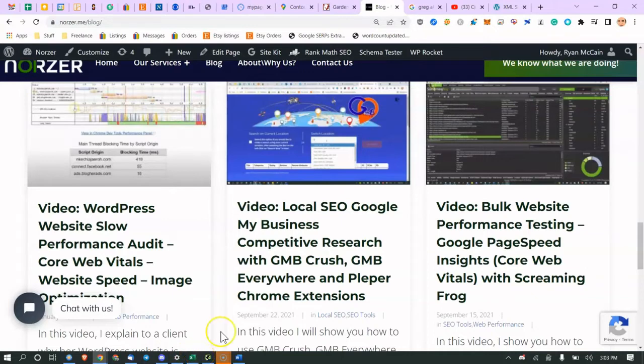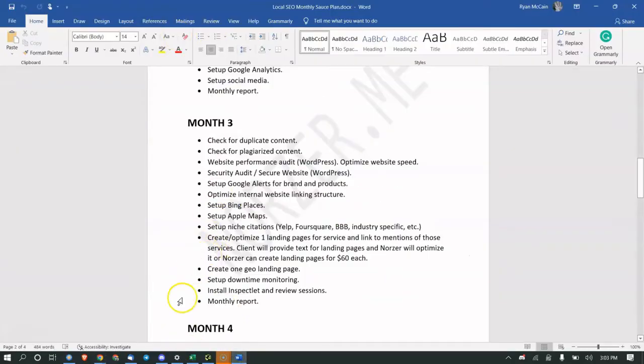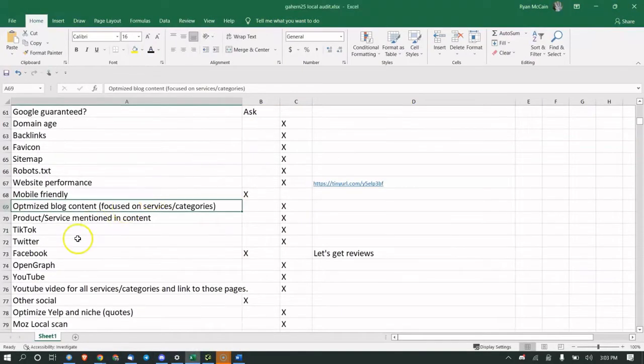And that process tells you how to find the right content to write about, how to qualify it, and how to actually write it. So you'll see what I'm talking about. I keep going back to this word for some reason. Okay.